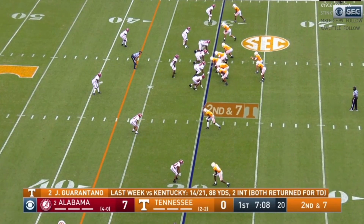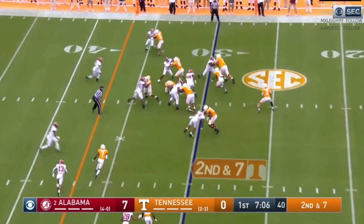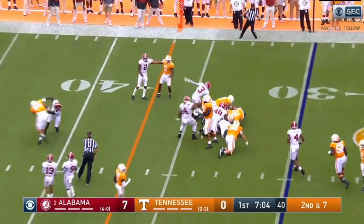Now we're going to go to the next play here. And it's still the first quarter and it's 7 minutes and 8 seconds left. Tennessee has 4 wide here, or 3 wide receivers, and the tight end is split out to the right. The running back is set to the left. And Alabama's playing nickel package again. You can see that Christian Harris is lined up with the split tight end. So it's basically 5 defenders on the 5 blockers here.